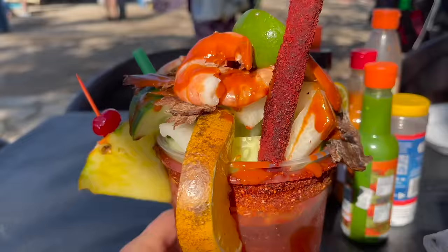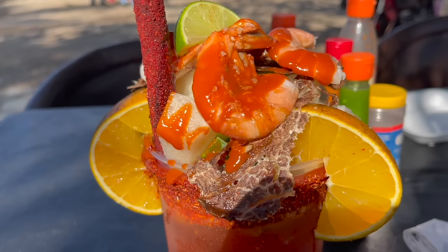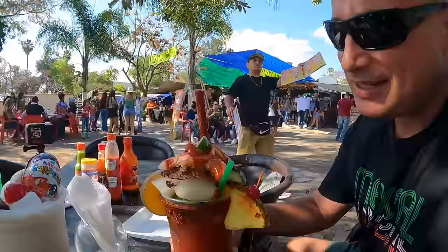Wow. I mean, it's more than a drink. This is a snack drink. I said we were gonna get some food and a drink. Instead, we got a combo. It's a michelada with some shrimp, and we got some dried meat. It looks absolutely amazing. Give it a try. Let's try this.